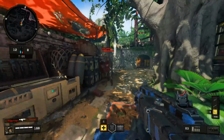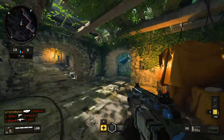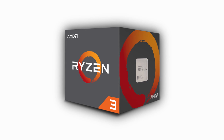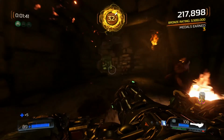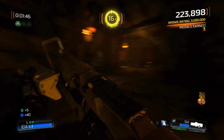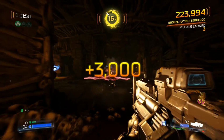Now, if you want some more stability, or you want to try and target that buttery smooth 60 FPS, then quad-core chips are the way to go, and the Ryzen 3 and Core i3 lines are excellent value processors that can give you some incredible results if you pair them with the right graphics card. Now, looking at the Ryzen 5 and Core i5 lines, they both offer mainstream hexa-core processors at prices that are relatively reasonable. The Core i5-9400F, the Ryzen 5 2600, and the Ryzen 5 1600 are all excellent CPUs for gamers looking to get the most value from their system.